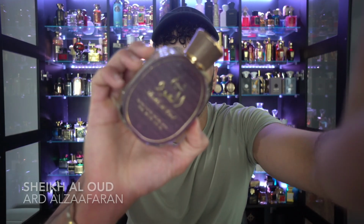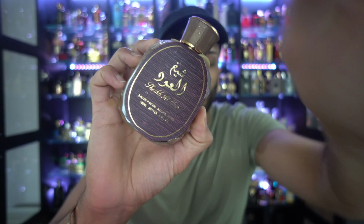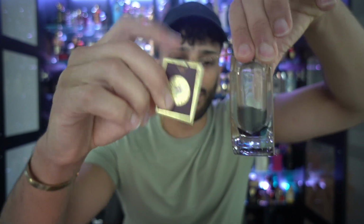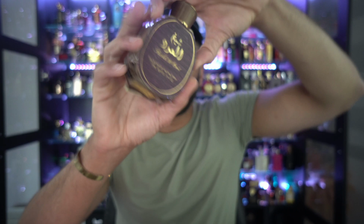And this is from ALZAAFARAN, and it's called Sheikh Al Oud. This for me was an early obsession, especially when I first started getting into authentic oud fragrances. And I think for those of you looking for something of that nature, this is just ALZAAFARAN's tag, then this will satisfy that itch, or at least get you there. And as you can see, I do drain these. I've worn this a lot. This smells like Ramadan times. It smells very church-like. It smells very mosque-like. It's a great fragrance, it really is.